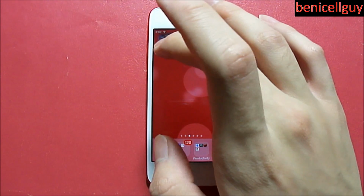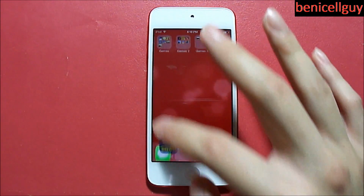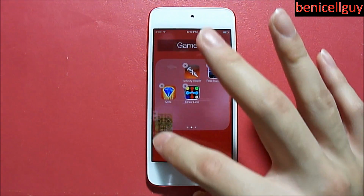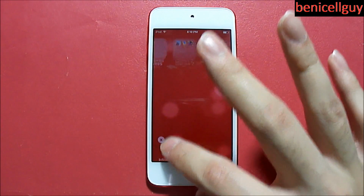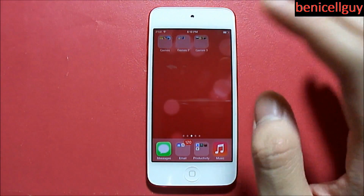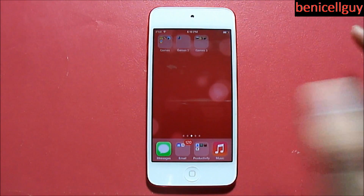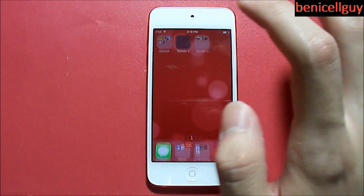No, it doesn't do that. But you can actually put in more apps if you wanted to, and it'll just keep on going. And then, of course, another page is open. So I can pretty much get rid of all these other folders and just put my games into one folder, and then that way I don't have to keep scrolling all the way to the right or whatever and find my games. I can put it all in one folder and then put it on a closer page if I wanted to.